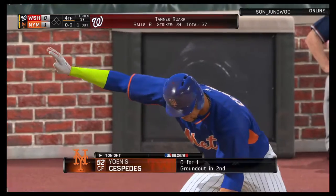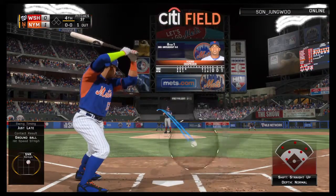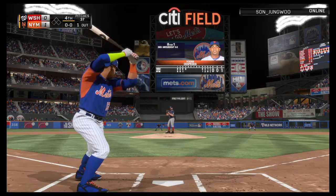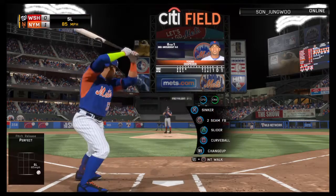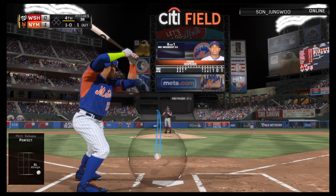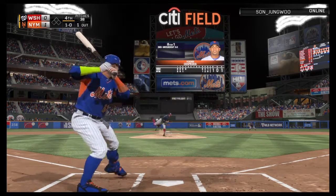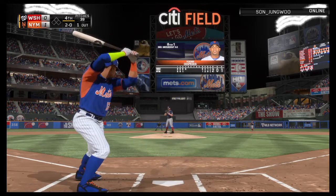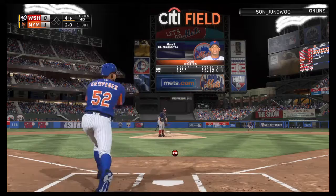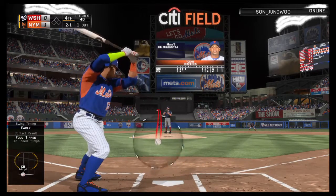Yoenis Cespedes stands in. He's 0 for 1 after grounding out. He'll hold off on the slider to start the at-bat. It's ball 1. And 2-0 as this one's taken low. And that's right where you want to be throwing those sinkers. But he's doing a good job at the plate of not chasing. Gets on top of one here and chops it foul right at home plate.